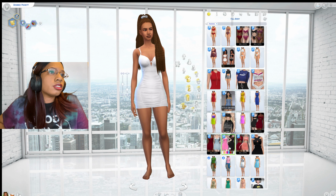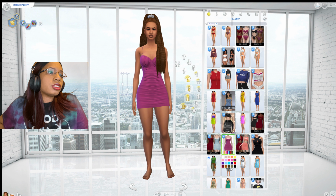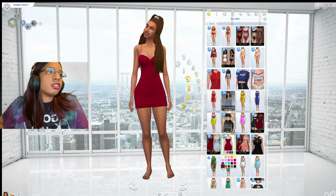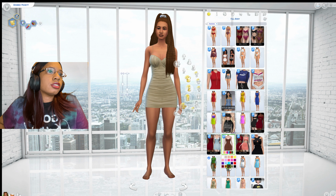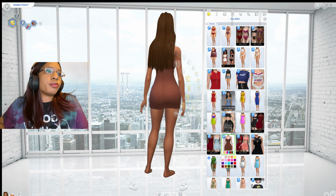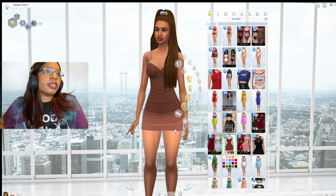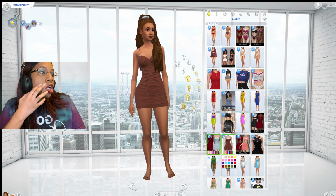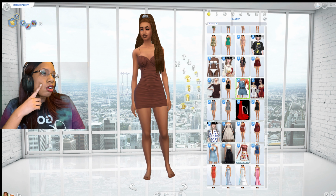There's a dress that I got that I really like. This dress is not bad. It's not bad. Ooh, wait. There was a color I just saw that I liked. This color. I don't really care for the back, but I kind of love that front a little bit. Do I want that? Is that the one? I would so fucking rock that.